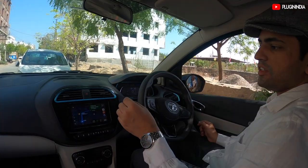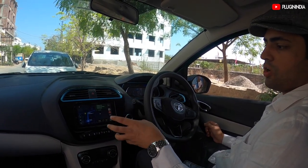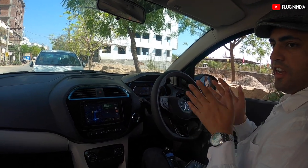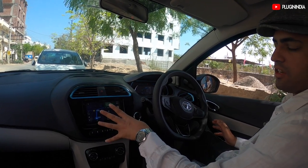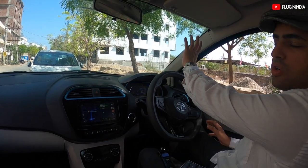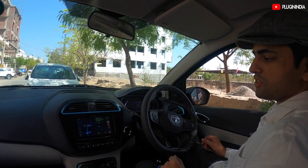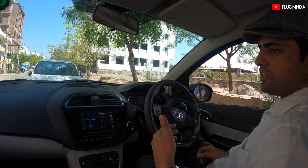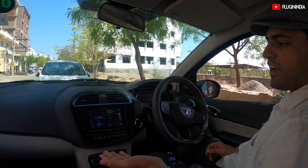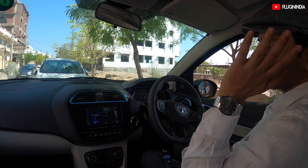Now, this integration of PlugShare with Android is amazing, and I'll tell you why. Because it optimizes the experience of finding charging stations using this built-in screen of the Tigor EV. So I don't have to stick my phone somewhere here. I just can use this screen to find all the charging stations. So very well done, PlugShare. Thank you. All the other charge point operators, Zeon, Static, Charge Zone, please also learn from PlugShare and integrate your apps with Android Auto and Apple CarPlay, so that we can have this level of convenience.